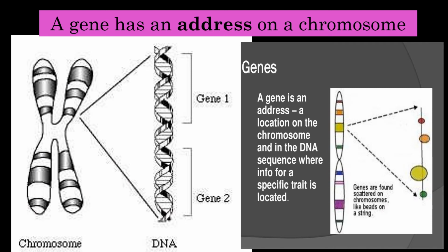A gene then is a segment of a chromosome that carries a specific recipe, and the recipe is made up of chemicals. And genes are found in certain places. They have what is called an address. That's the scientific term for the place we find a gene on a chromosome: its address. And scientists have discovered the human genome now, and we know where these addresses are.